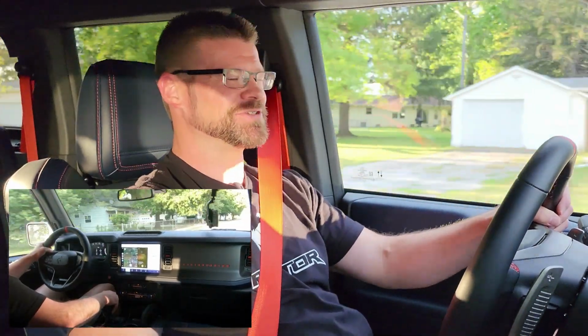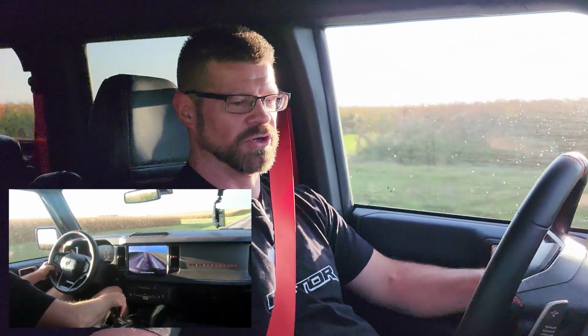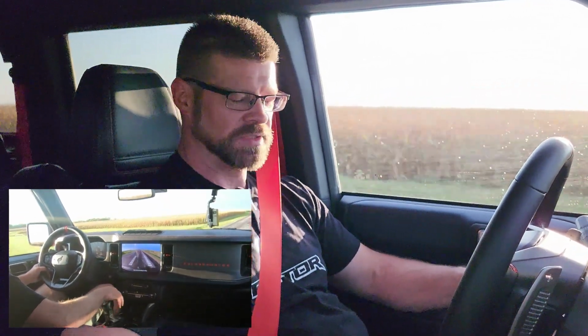And this thing has a lot of power. It jumps. It's crazy. It's pretty impressive. I really enjoy playing around with it. It's a lot of fun. And with the Baja mode, you actually get to see your tire tracks and which direction you're going, so that's pretty cool.